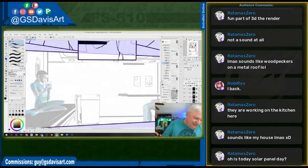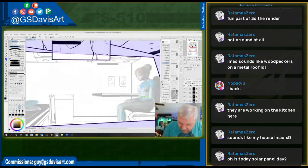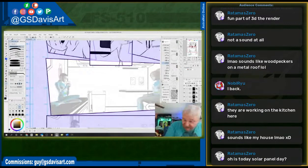Fun with 3D rendering. The other thing we should do at this point is just make sure things are clear back here, like the top of the... Some of this stuff didn't quite render entirely. This is fine. We just go back and kind of tap it in, just make sure it's all right. Okay, now we should be good to go through and draw.